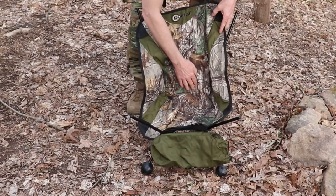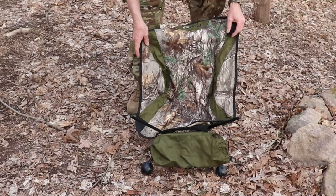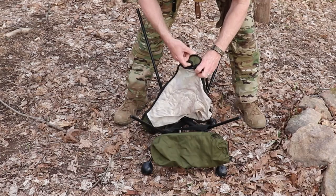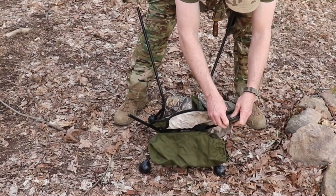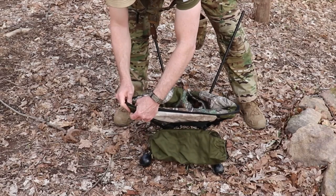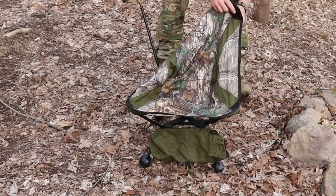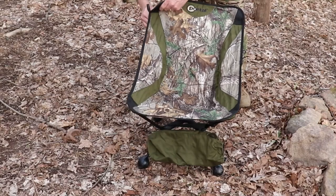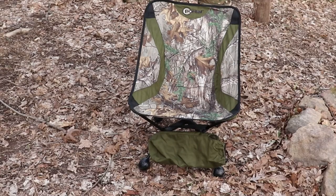This one here has a short section and a long section. The short section is the seat, the long section is the back. There are small little nylon pockets, which are very heavy duty. I was very impressed with the quality of this being a knockoff. I wasn't expecting that. And you just slide the poles right into position in those little pockets. Do the same thing with the back. And you have a fully assembled camp chair.